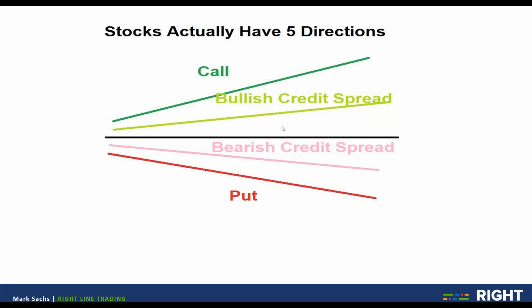So the best time to take a bullish credit spread is when you anticipate that the underlying stock is going to make a mildly bullish move for a bullish credit spread, a mildly bearish move for a bearish credit spread, or it's just going to move sideways in consolidation.